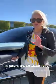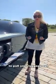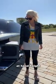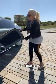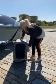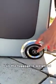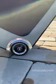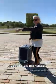In future, it's all about luxury. Instead of having to dive into the boot and pull your luggage out, it gets delivered to you on the side at hand height. Pull that off. Look at this. Even the Rolls-Royce badge on the luggage is weighted. It stays upright, just like on the wheels.